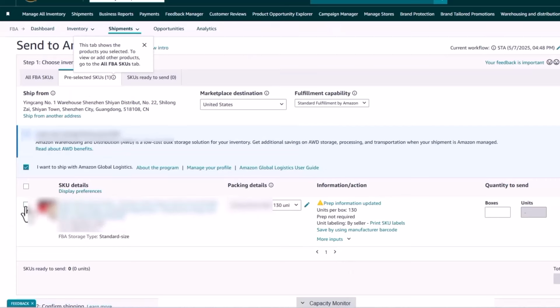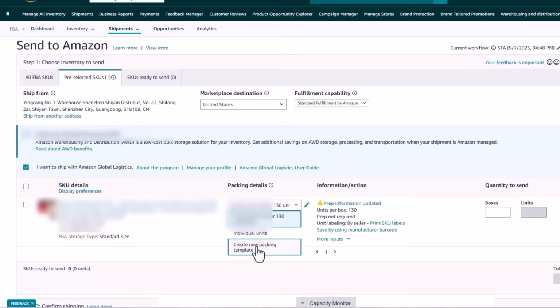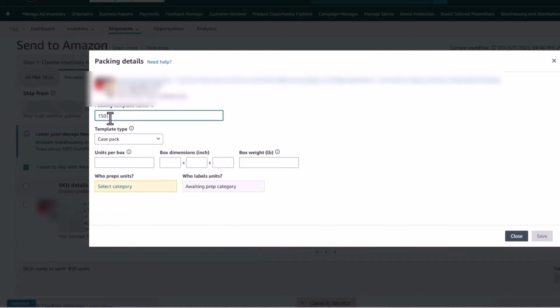Basically, it's going to have my product here, and then I have to create packing details for it. So likely you're going to have to set up a new packing template. So for example, you might say there's 150 units per case or 50 units or whatever it is that you have. And then you're going to pick case pack for the template type. You're going to put in the amount of units, and then you're going to put in the box dimensions in inches. Maybe it's 18 by 12 by 12, for example. And then you'll put in the box weight. Let's say it's 10 pounds.